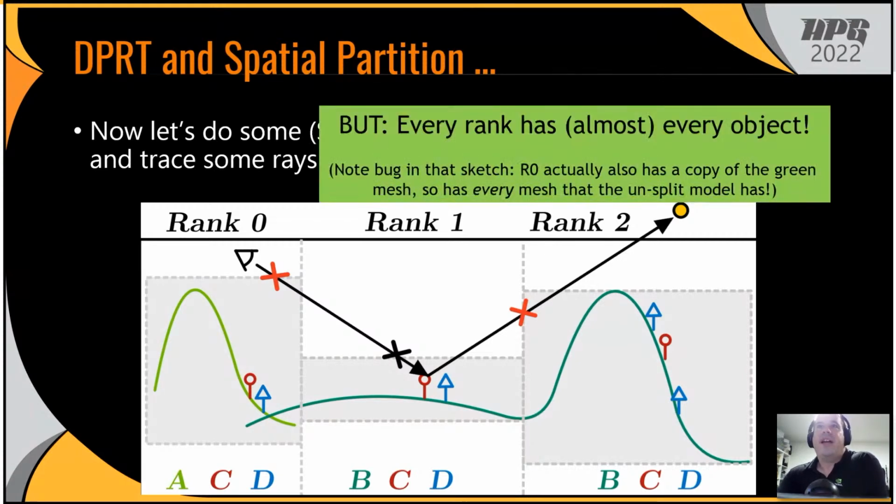All is good. Except if you look at what kind of meshes actually overlap each of these spatial domains, you'll see that every one of these ranks has 3 of the 4 meshes that actually make up the entire scene. So if our goal was to reduce the number of meshes, the amount of memory that each rank has, this was a total failure. It doesn't actually work that well. We wanted to have 1/3 of the meshes on each of these 3 ranks. What we end up with is 3/4. So that was not very good.